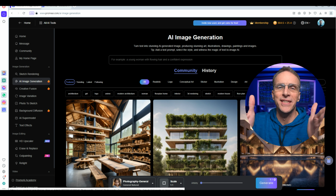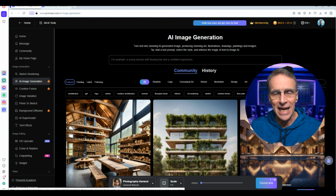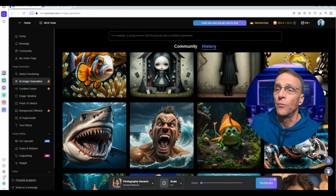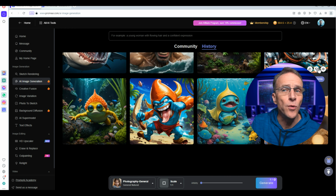Now, normally I would start at the top of the menu and go down, but I'm going to start from the second item, which is AI image generation, which is what most people are used to with tools like Midjourney, Leonardo, and so many others, where you type in a text prompt and you get an image. These are just a few examples of images that I've created here on the platform with all the various models they have and various techniques. This is straight text to image, no image to image. These are all strictly from prompts. You'll notice the variety of styles.